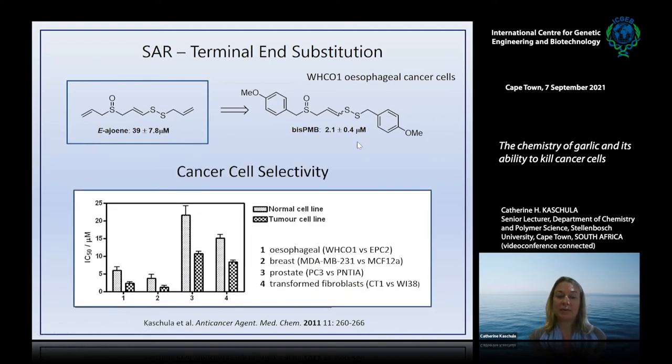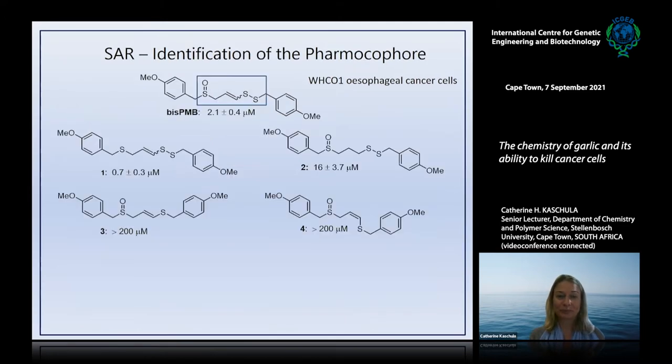We also found that BIS-PMB had some selectivity for cancer cells over normal cells, and we tested them against a range of different paired cancer cell lines with their normal counterparts. So there was a margin of selectivity of this compound as well for cancer cells over normal cells.